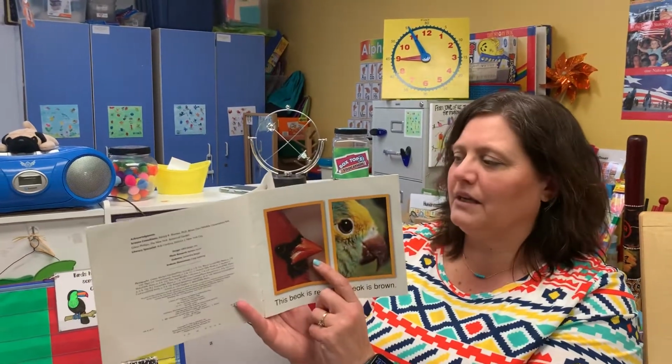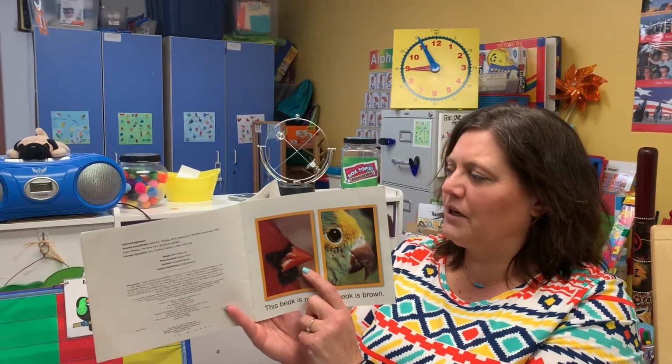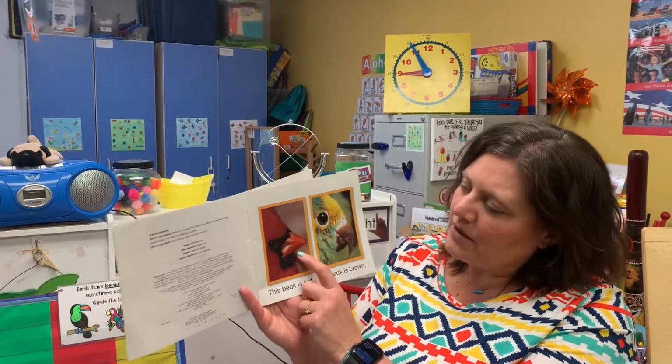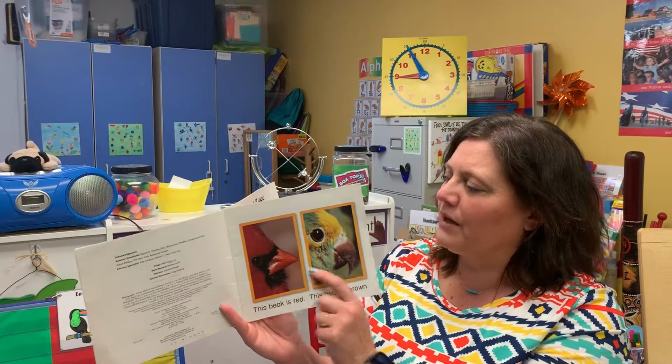What do you think he might eat? He has a short, strong beak, which is well suited for eating seeds. So he can pick up those seeds and crack them open and eat them up.